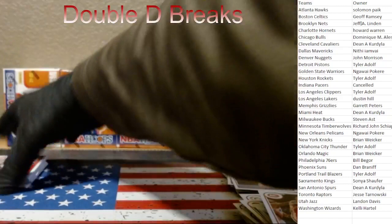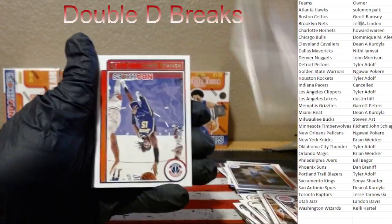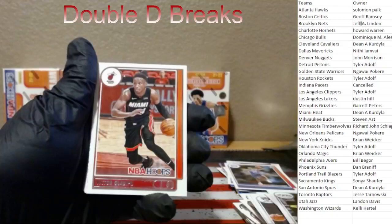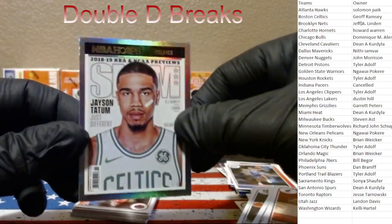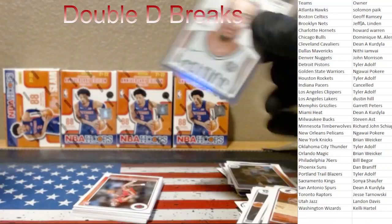Right. Last three packs of this blaster. So, Killian Hayes, KD, Harrell, Gobert, Vassell, Depot. Uh-oh, another holo slam. This time it's going to be Jason Tatum for the Celtics. Nice one for Jeff. Shimmer shine for him there. Nice. Two holo slams.